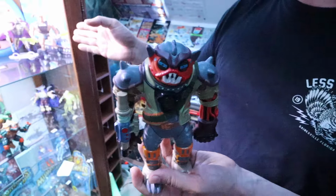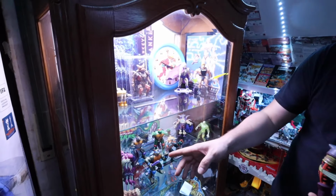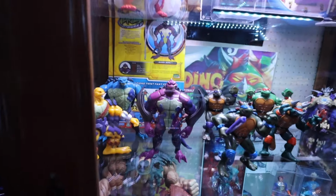And then there's some other heavy hitters in there. You got Scareglow, some of the harder to find turtles in there, and a lot of Mummies Alive actually in here.